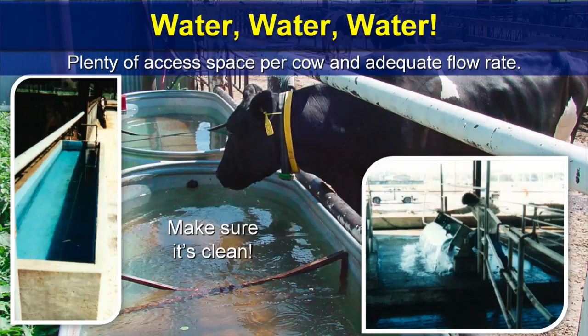Here you can see on the left side a very good concrete trough. Very clean water, good access, a guardrail, and access from both sides of the water trough. The other one is a tip trough, and you can see the individual here tipping the water so that it can be refilled daily so we have fresh water and any debris or residue is removed each day.